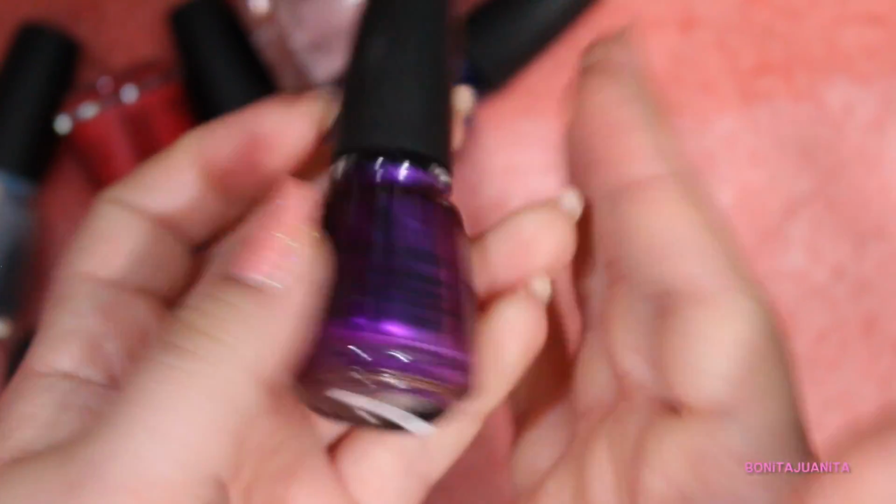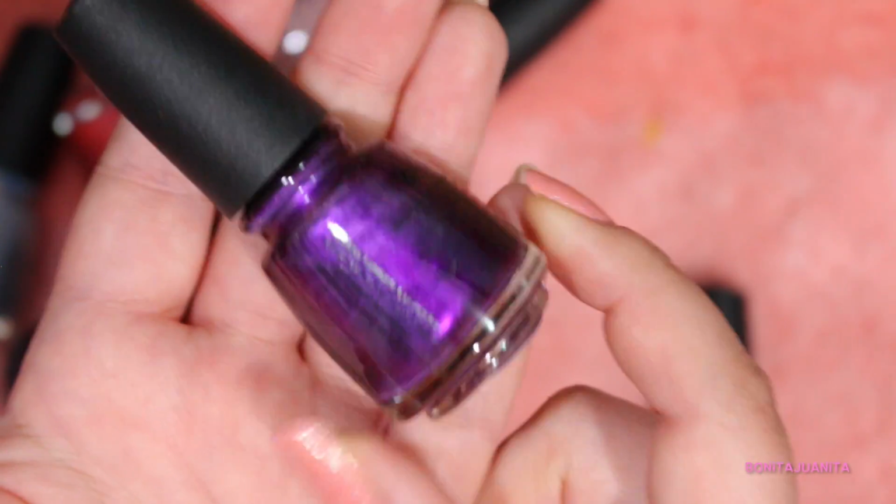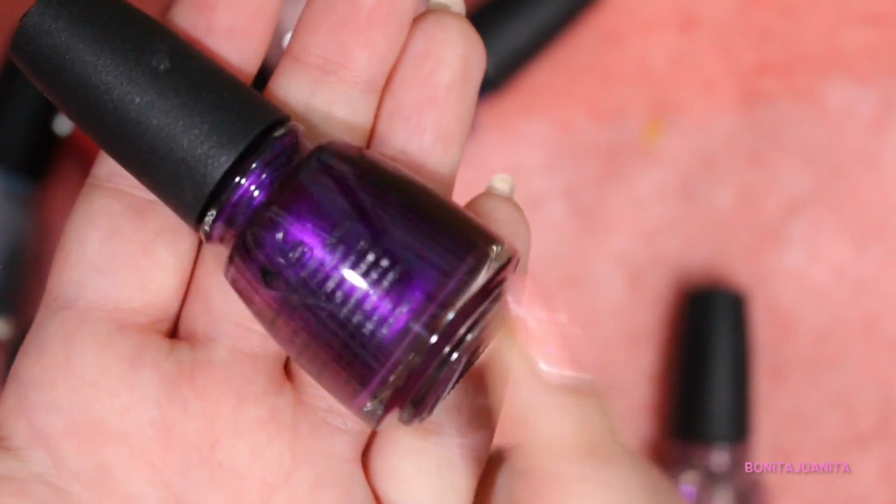This one's called Purple Fiction, and I really like this one. I think the color is very, very attractive, and I love that shimmer running through it, so I'll be keeping that one, especially for winter.